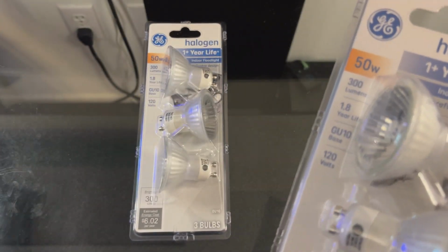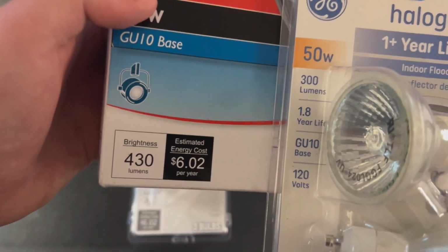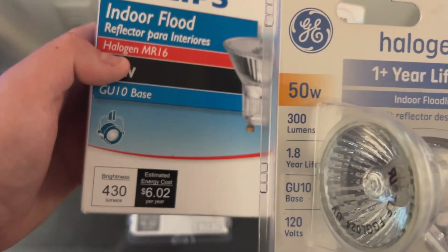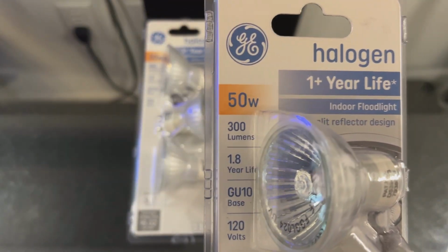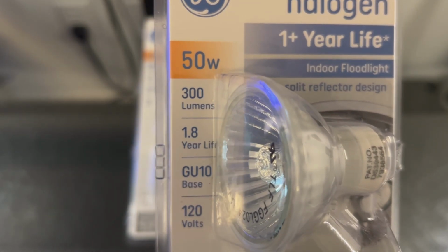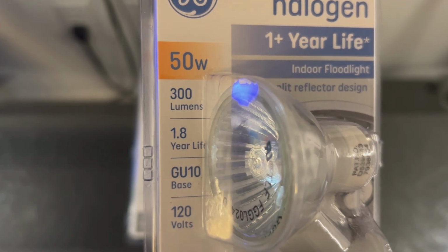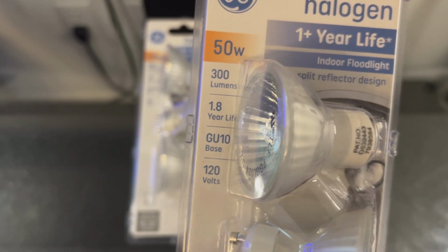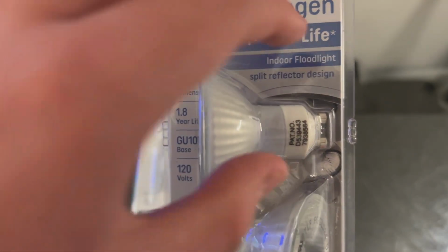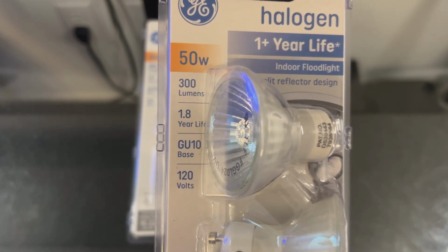Now if you look at pretty much any other 50-watt MR16 GU10-based bulb, it's going to be a lot brighter than 300 lumens. This Philips one's a little on the low side. Usually they're more like 500 lumens. But these GE ones are only 300, and they're not long life necessarily or anything. So I'm thinking maybe they're only accounting for the light that comes out the front of the bulb rather than some that comes out the back because of that split reflector design.